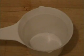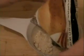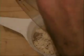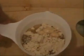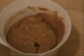The directions say to combine the contents of the package with the water. So a little more left. And to stir thoroughly. With the product thoroughly gooped, the next step is to microwave it for a minute. And here is our final product.